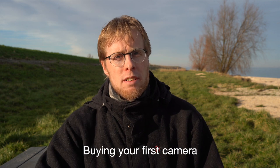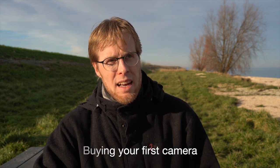Let's start at the beginning. Buying your first digital camera. My first camera was some kind of Olympus, just a small point-and-shoot camera with no optical zoom, just the very, very basics. And shortly after, I bought one with 3x optical zoom. Didn't really use a lot of it, just used it on vacations and things like that. Just didn't do a lot with it.